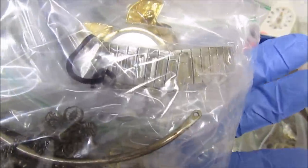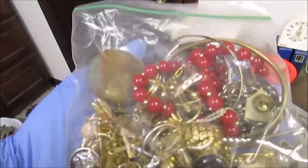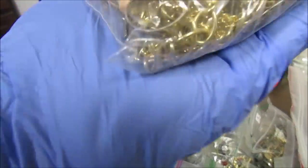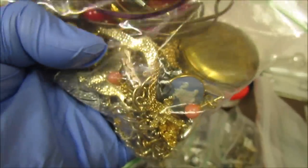There's a watch there. I put new batteries in those watches and try to sell those. And there's some gold plated material in there as well. I'll save that and put it into a bin and accumulate it, and then run it through a sulfuric acid stripping cell. There's a bunch of mixed metals that my wife has been through. Some silver, some gold filled, gold plated material.